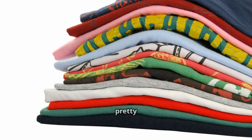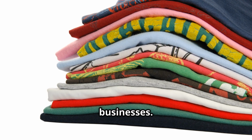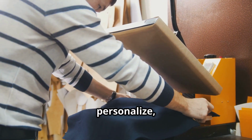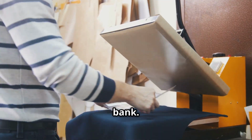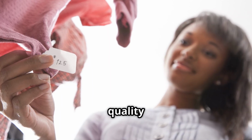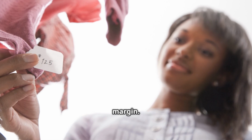The raw materials are pretty affordable too, making it a cost-effective option for small businesses. You'll need t-shirts, mugs, hats, or whatever you're planning to personalize, along with transfer paper and ink. These items are easy to source and won't break the bank. The cost per item is usually around $3 to $5, depending on the quality of the materials you choose. This low cost allows for a high profit margin.